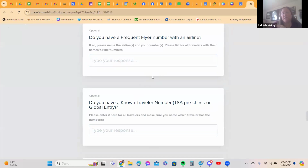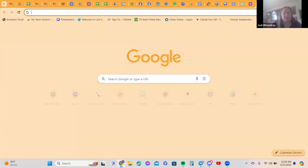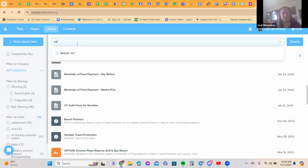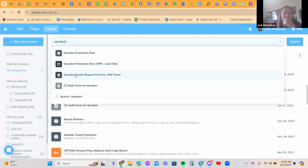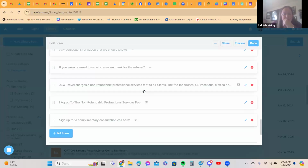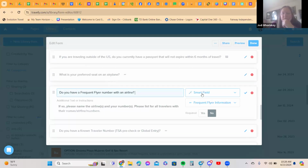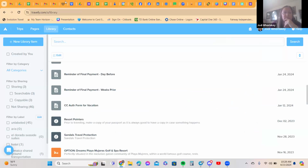And guys, if you have any questions, once you do this in Travefy, you can actually make it a smart field. If you do this here, like, do you have a frequent flyer? You do smart field, and if you've made a smart field already, which I can't go over now, you can put it right into your smart field. So it pulls up right under their contact information.